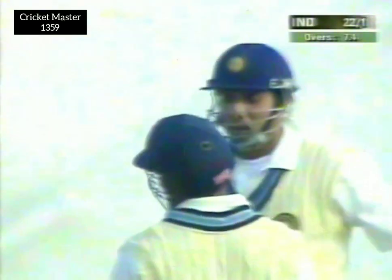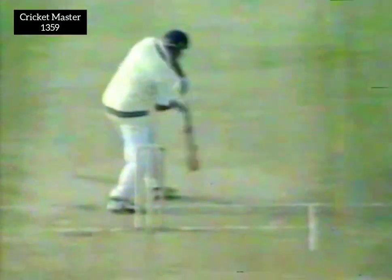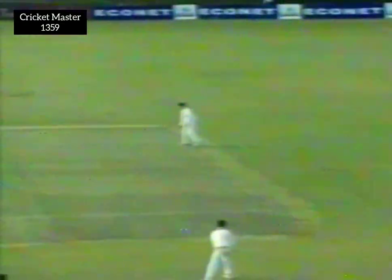That is an absolutely glorious shot. Overpitched, nice little half volley, and put away with consummate ease by Laxman. Stepped towards the ball, he's hit it late underneath his eyes, and he's put the full face straight through the ball, and the power with which he's hit it. And no fielder even bothered to turn around. That was just a go back and pitch it.